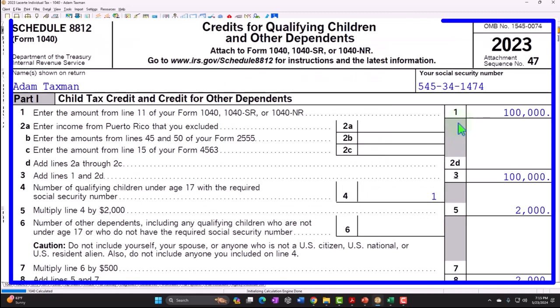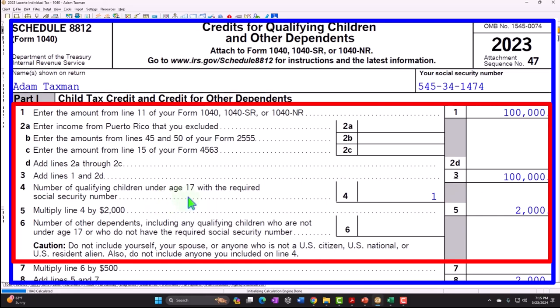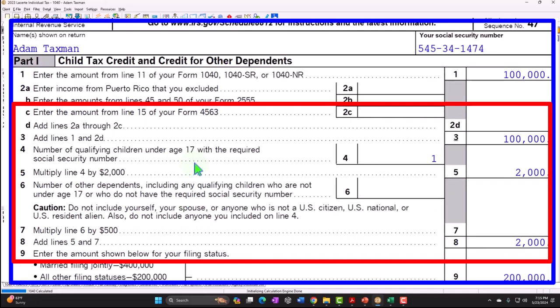So we have line one, enter the amount from form 1040. So we've got the amount from form 1040. This could be complicated if you're in Puerto Rico, form 2555, foreign income situations, form 4563. So we're going to add those up. There's our line three, the 100,000. Number of qualifying children under age 17. So there's our age limit. Remember that there are different age limits with regards to whether they qualify as a dependent versus qualifying for the child tax credit. And then multiplying that times one is going to give us our 2,000.